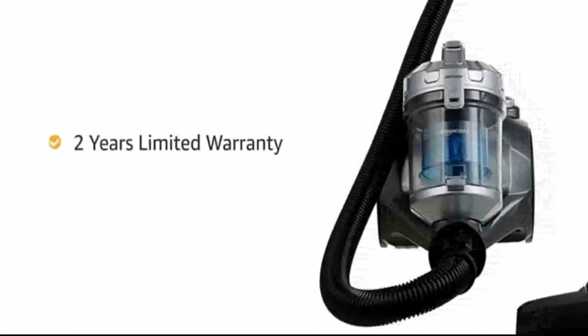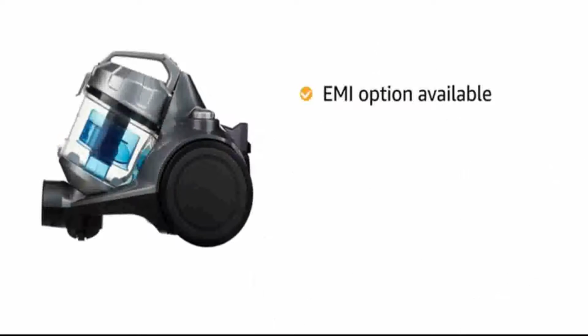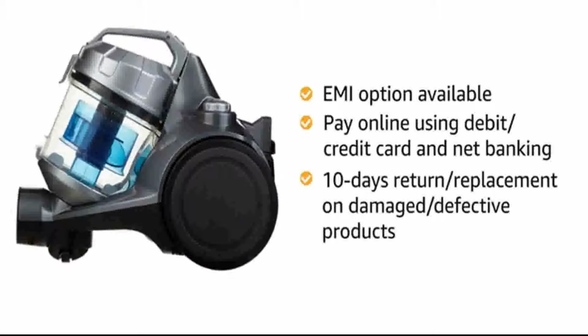The product comes with 2 years limited warranty against manufacturing defects. You can avail EMI options and pay online using debit or credit card and net banking. 10 days replacement policy for damaged.